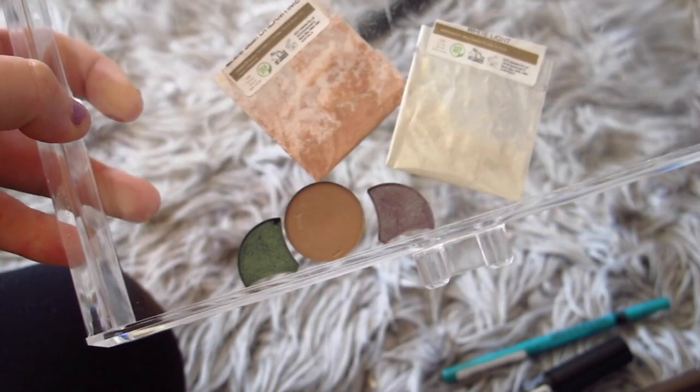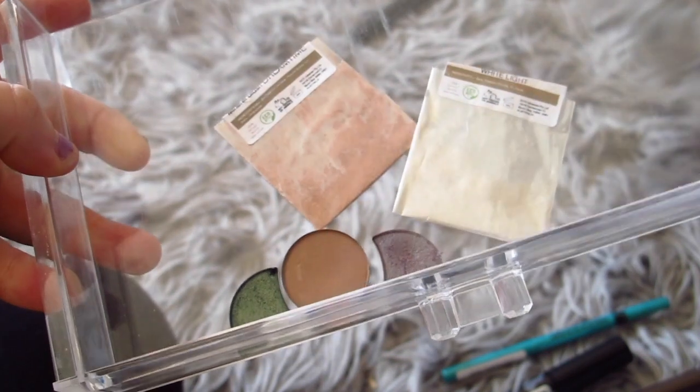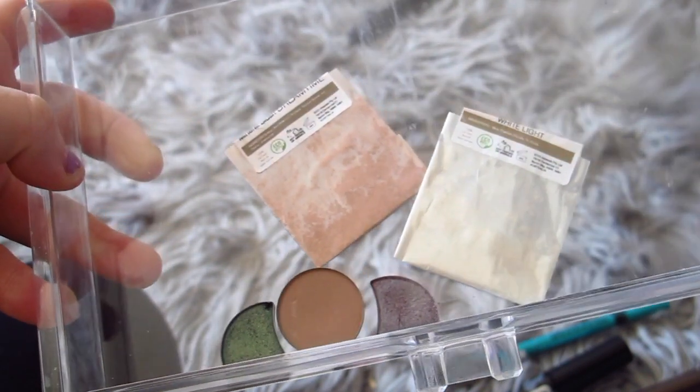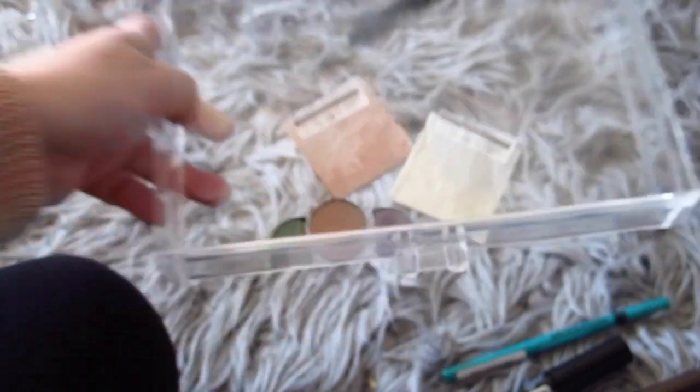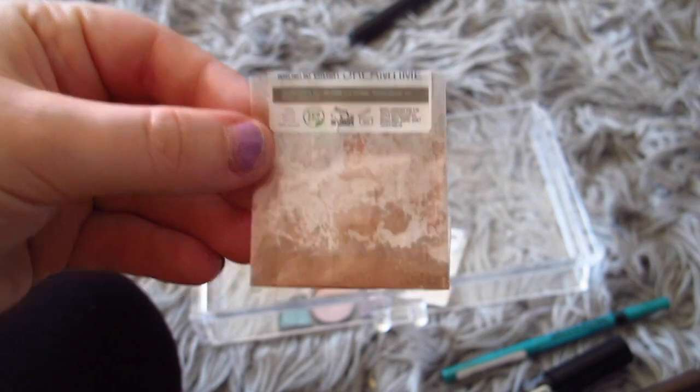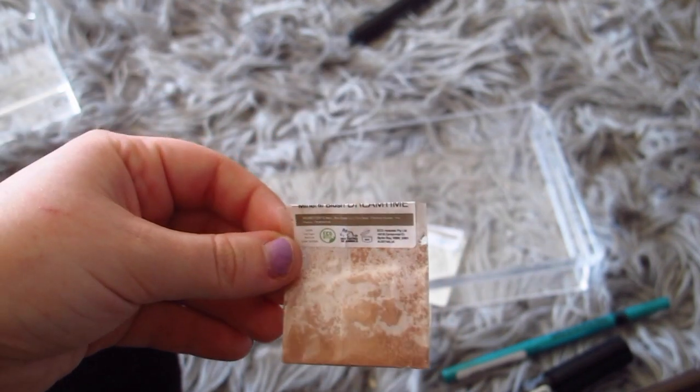I've got these three little loose eyeshadows, and I will be keeping all of them. They are just really nice colours, and yeah, there's two fun funky colours there as well. Then I have this Dreamtime blush by Eco Minerals, which I will be using up because it is quite pretty, so I will be keeping that.